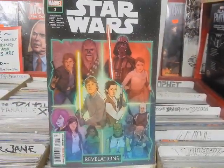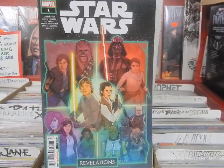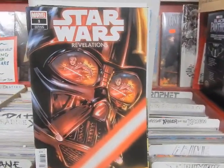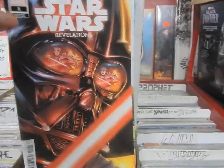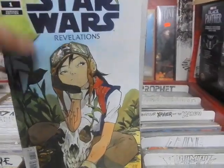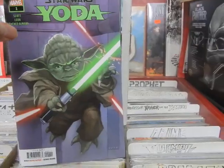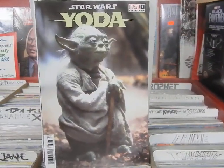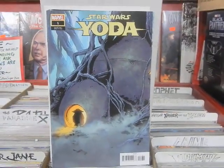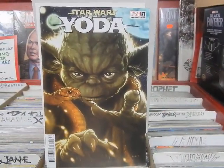Here we've got Star Wars Revelations number 1. I had multiple copies of this that were damaged. Multiple copies of my Fantastic Four 52 are damaged also. There's a cool Darth Vader cover. And another Peach Momoko cover with Dr. Aphra. Star Wars Yoda, Yoda number 1. We've been waiting on Yoda. Yoda's here. I think that might be a 1 in 10 variant. We got that variant right there. And that, I believe, is a 1 in 25.